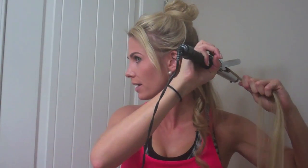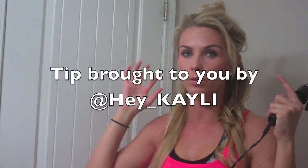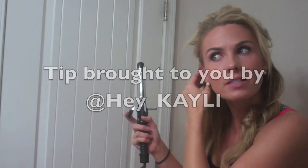So I work around my head doing those curls the same way, starting halfway, rolling it up, and I curl towards the back on this side. On this other side, I'll show you, I do something a little bit different. For this side, I curl the curling iron going backwards. On this side, you don't want all your curls going in the same direction. It just makes your look really heavy. So on this side, I take my hair with some of the extension and I actually curl backwards.